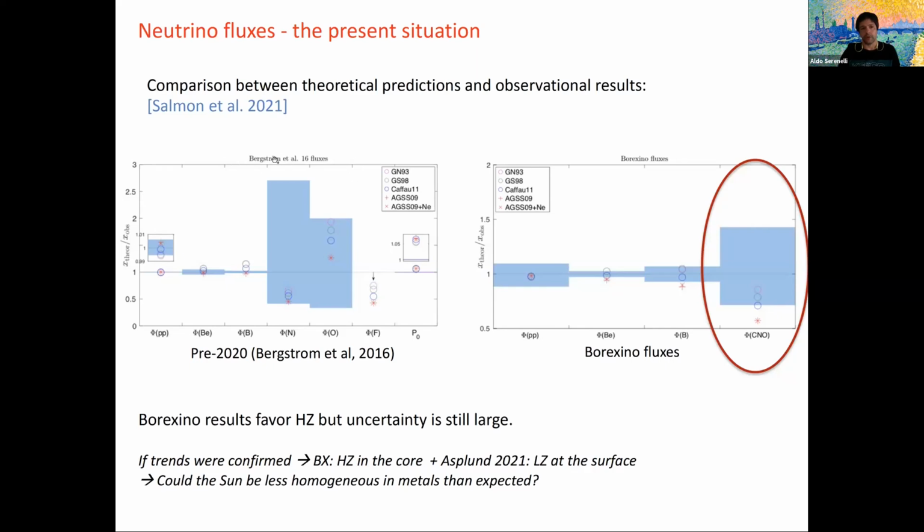And now going back to the models, here is a comparison between the neutrino fluxes from Bergstrom 2016, and then with the Borexino flux in particular. This is taken from a very nice paper by Salmon and collaborators. Let me highlight the last part here that you see in the ellipse, where you have the Borexino result for CNO and the location of different solar models according to the composition. Of course, the CNO at the moment favors a little bit the high metallicity, but the errors are still too large to give a quantitative assessment between the high and low metallicity.